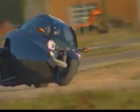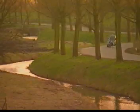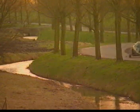Incredible power to weight ratio. I mean, this thing has only got 65 brake horsepower, but it only weighs 620 kilograms. Yeah. So, you know, the top speed is 115 miles an hour, and the 0 to 60 is a very impressive 8.2 seconds. When you consider that that's only a little 660cc Daihatsu engine.